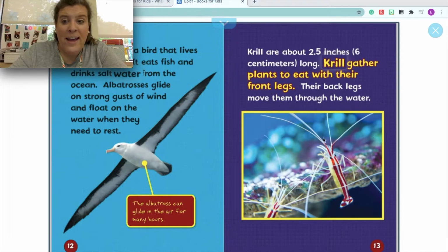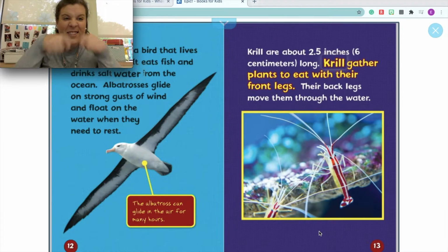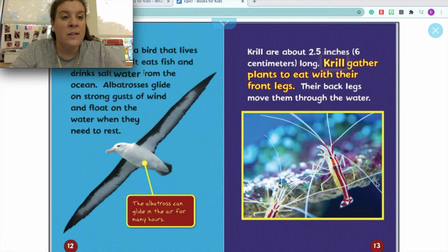Krill, all right, these are krill. They are about 2.5 inches long, so they're really tiny, okay? Krill gather plants to eat with their front legs. Their back legs move them through the water. So instead of hands, they use their front legs to eat and their back legs to move. But the ocean is full of plant life, so they are able to eat plants that grow in the water for their food.